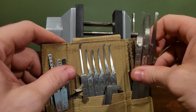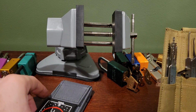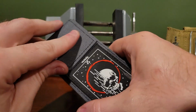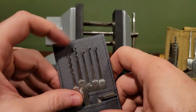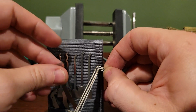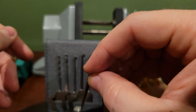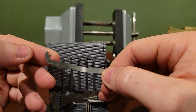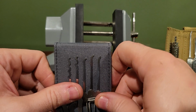I'd say 99% of the time, this is my go-to kit. But because I bought the Echelon kit and the Reaper kit and whatever their standard starter kit is, I can't think of what that's called, I also have that. I put basically all my leftover tools in this Reaper set. I also have 3 additional bottom of keyway tension tools that came with the Reaper set. Super handy, but I don't use them nearly as often as the other tension tools. For now, I'm going to leave those in here, along with the flat wrenches that also came with the Reaper set.